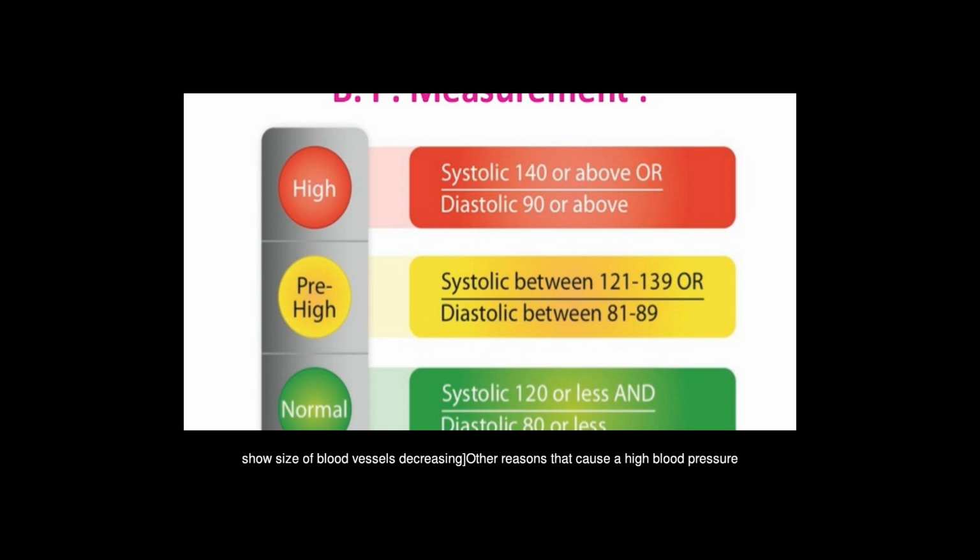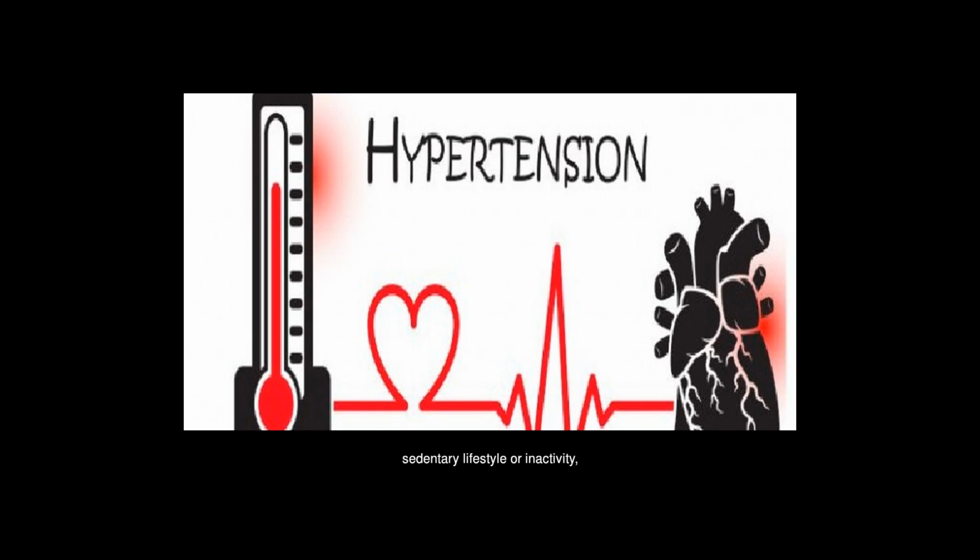Other reasons that cause a high blood pressure include alcohol abuse, sedentary lifestyle or inactivity, smoking, obesity, and underlying medical conditions such as congenital heart diseases or kidney disorders.